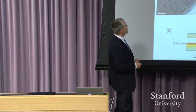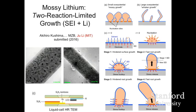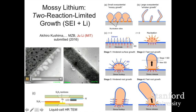And so let me tell you a little bit about the mossy growth. This here is actually work from my colleague Ju Li at MIT and his postdoc Akihiro Kushima. This is a liquid cell high resolution TEM experiment, which is visualizing kind of in real time the growth of lithium on gold in this case. And this is metallic lithium. And so if you are at a relatively low rate or low overpotential, you find this kind of structure here.